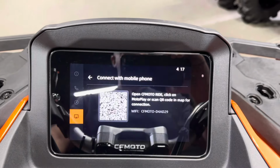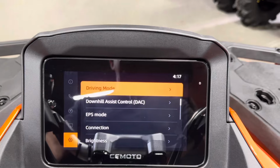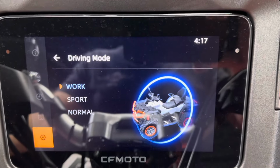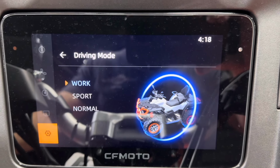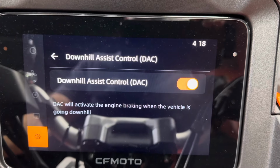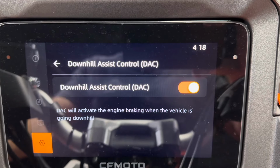Yep, there's the app I was talking about. You can download the CFMOTO app, which basically keeps you aware of what's going on with your vehicle. So the driving modes I just mentioned, work, sport, and normal, you can do that just from the mode switch on the handlebar as well, so you don't have to go into this main menu. The downhill assist is basically activating the engine braking on the vehicle.